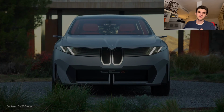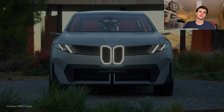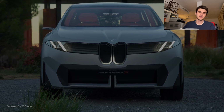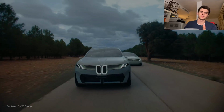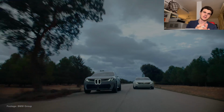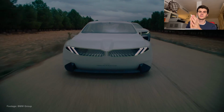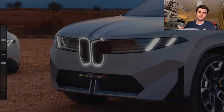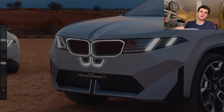Next up, you guessed it, time for the kidney transplant. Now, don't get me wrong, I love what they've done with this unique interpretation of the iconic kidneys for this NEUE Class series, as it is a clever way of distinguishing their upcoming SUV lineup, or the X models, if you will, from the sedans in the NEUE Class. However, I'm going to reshape this into a more horizontal and dynamic form that, in my opinion, better suits this design in terms of proportions.